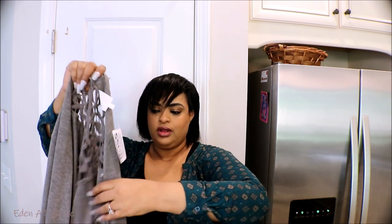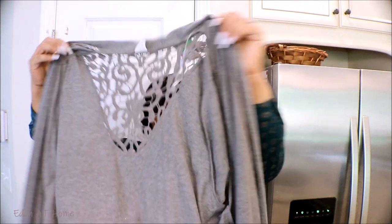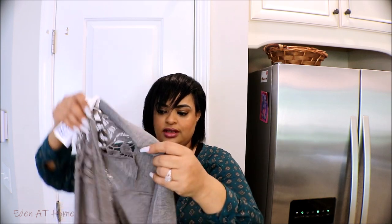I got a cardigan for myself. This is a gray one. It's a nice one. It was $6. It's a nice one.